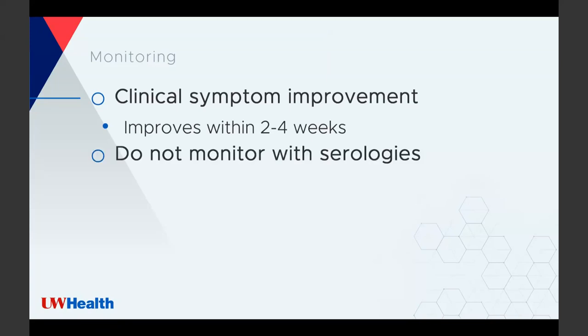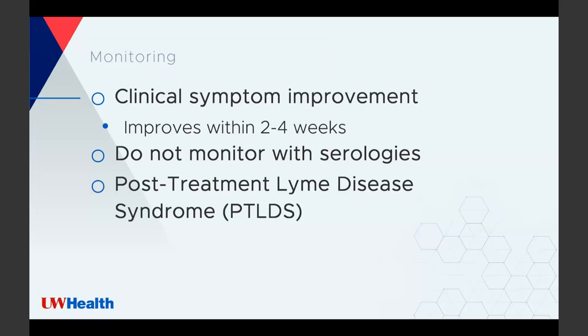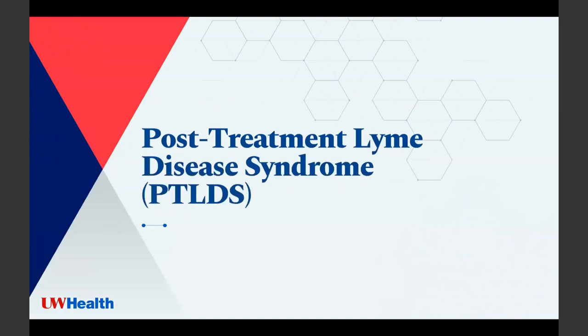Want to make sure we do not monitor for bacterial clearance or with serologies. Again, patients may display IgG results for many years beyond this. So after treatments, patients may have symptoms that do not go away and last a while, which is called post-treatment Lyme disease syndrome. So what exactly is post-treatment Lyme disease syndrome?